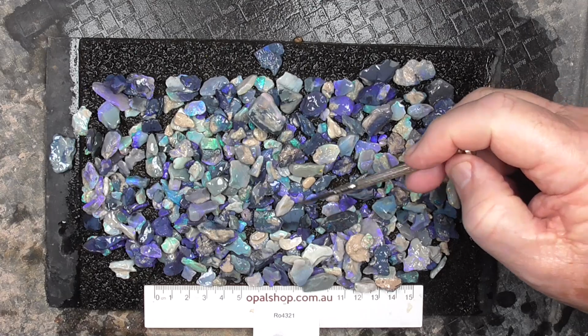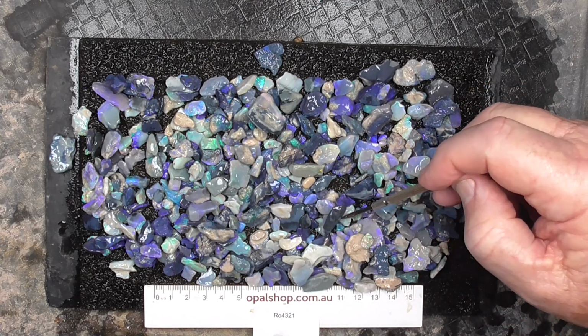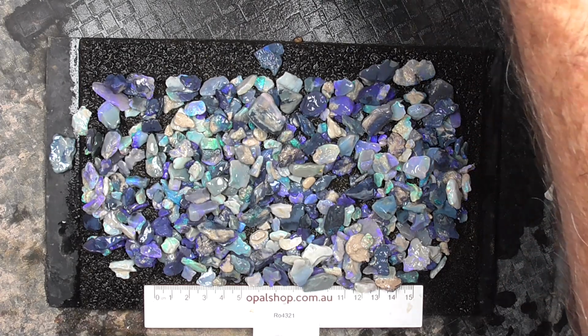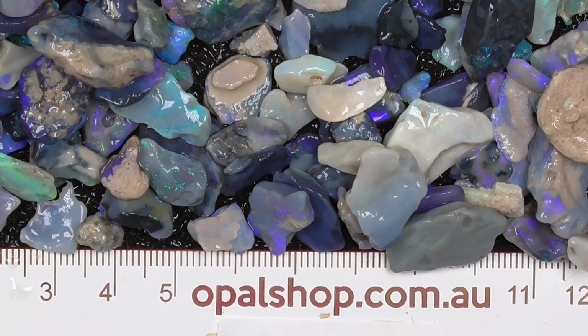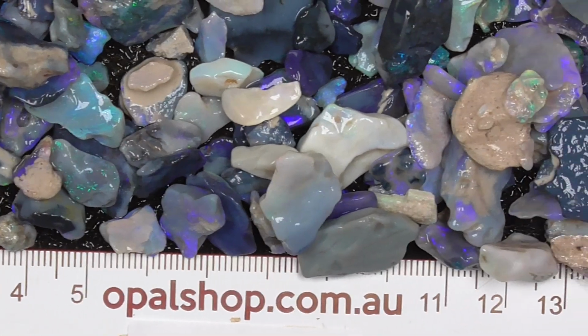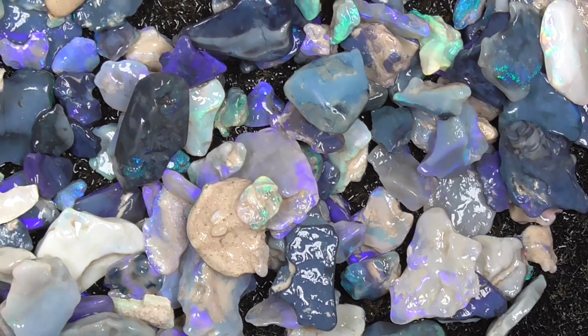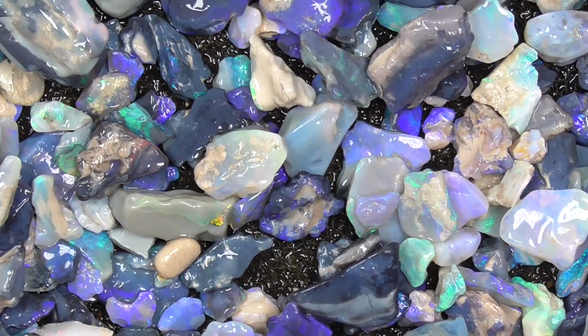This has just been tipped out of the bag, so a lot of the faces are missing because the stone's on the wrong side, but it's just been randomly tipped out. Anyway, we'll go in a bit closer. Okay, I've gone in a bit closer. Haven't moved any of the material. It's on a sort of tray which I can move around, as you can see here. A lot of bright material.